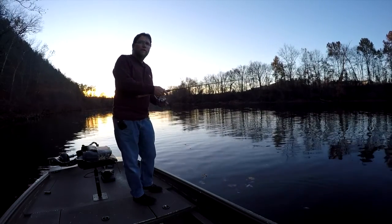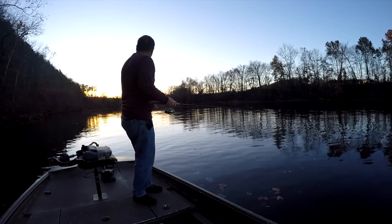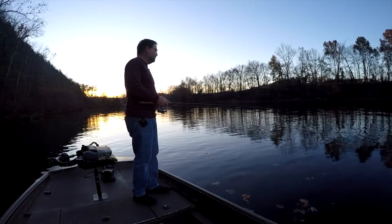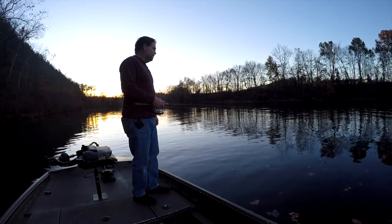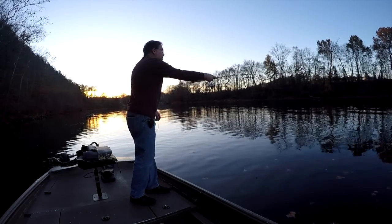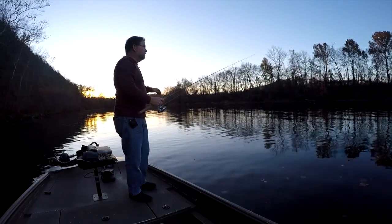I'm over on the bluff side because I wanted to get out of the sun. That sun is right on the horizon and it's pretty blinding. Now they are surfacing, but I'm not sure if I want to go down deep or not. I think I will. I'm not going to put the trolling motor down.